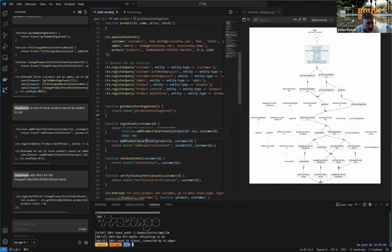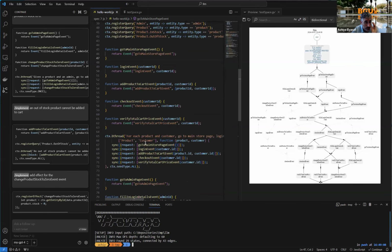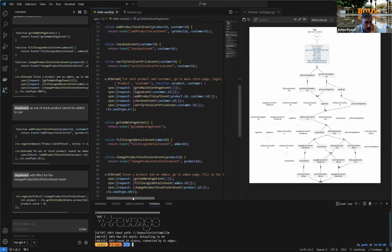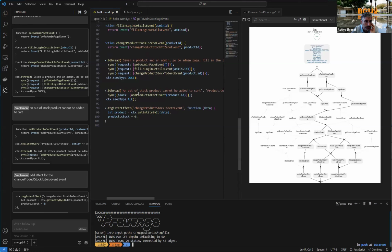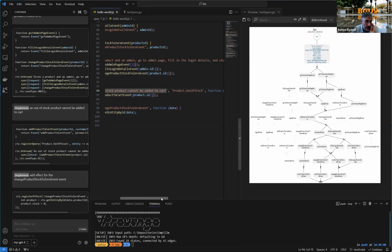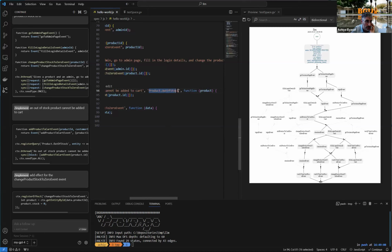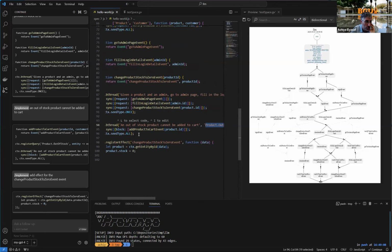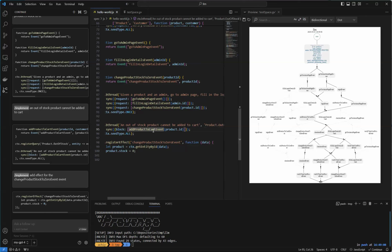So there are two solutions for that, two answers for that. So first, if you see here, I said that given a, where is it? An out-of-stock product cannot be added to cart. This behavioral thread is in the context of product out of stock. So the moment you try to add a product that is out of stock, it will block it.